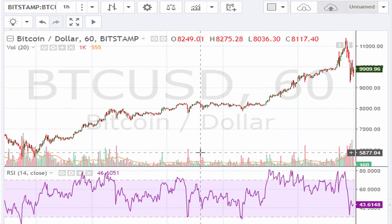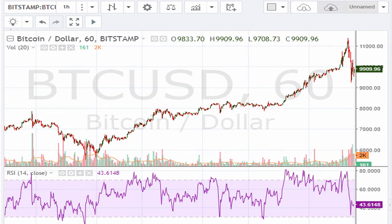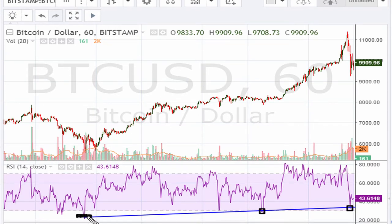And to see that, you have to go back, zoom out a little bit on the hourly, and I'll show you a line here which connects the lows of the RSI. It's a simple line from here. So there you have it. So what this line does, it connects the lows here. We can see here, it connects the lows here, here, and here.